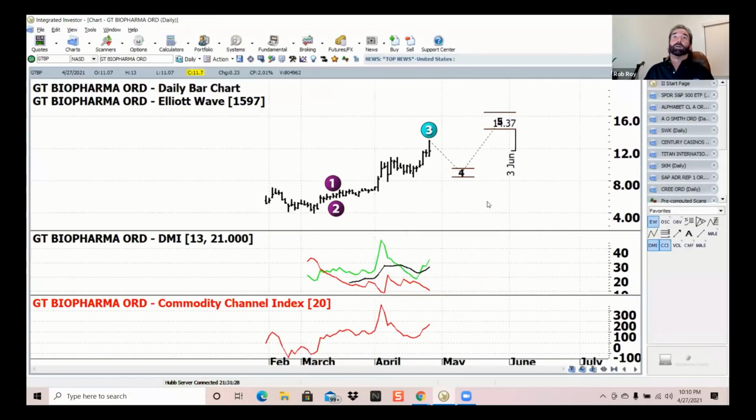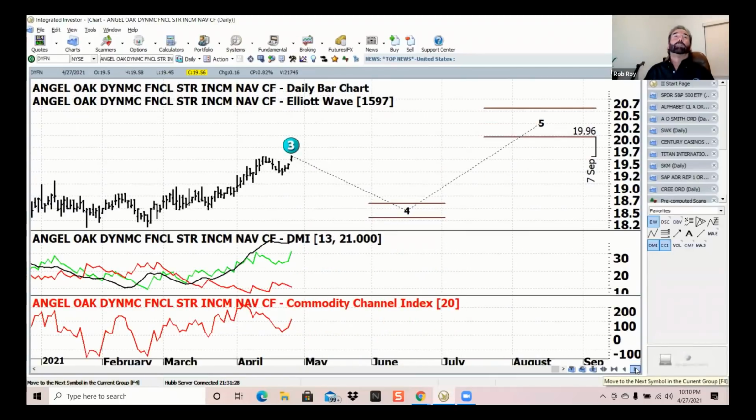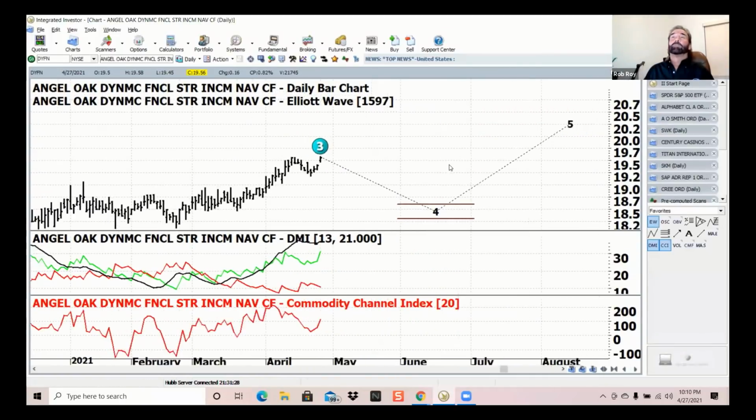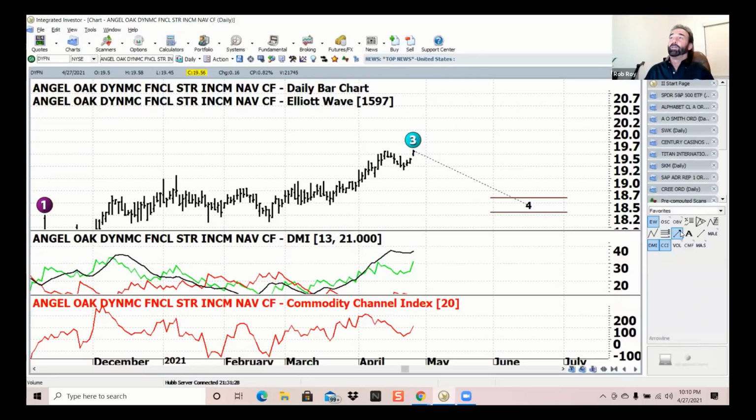GT Biopharma hasn't been around long enough, so won't waste any time there. Same thing here with this, must be a new fund that Wells Fargo started. See that ADX where that is? Same thing as with Navi. Now, if that positive directional indicator can break above that, that could get interesting.